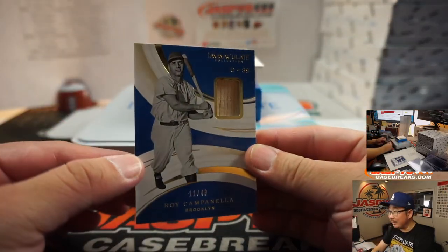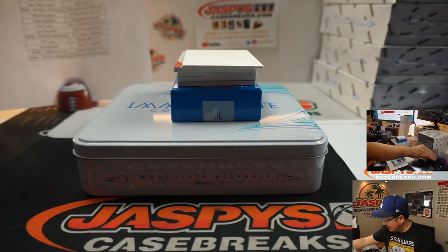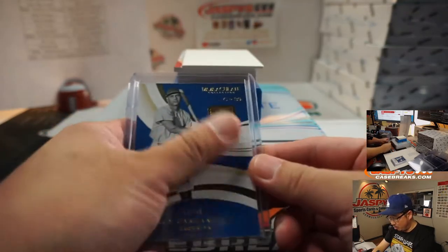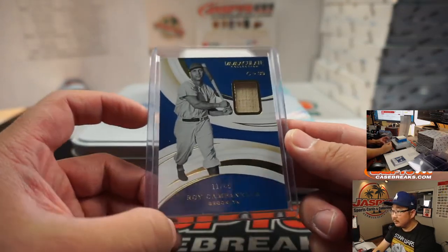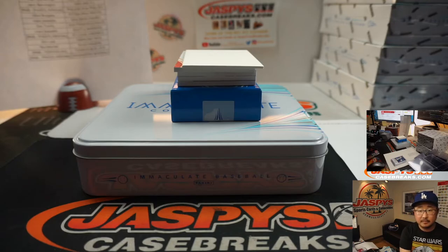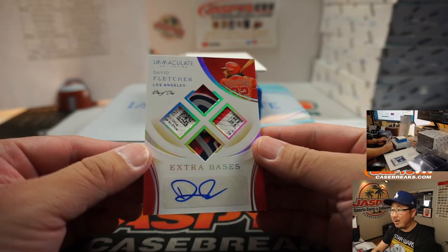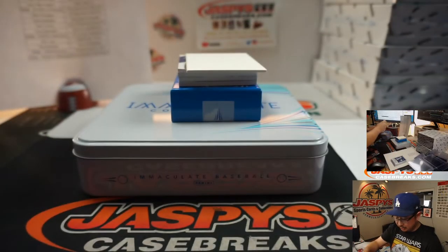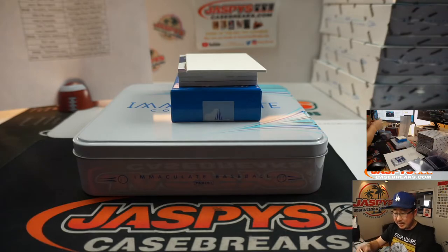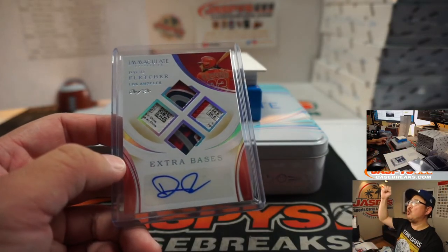We got Roy Campanella, 11 out of 49. Old piece of his lumber. Who's got my Dodgers? Tom F. with my boys in blue. Game worn right there. That's pretty awesome. Next up is a 1 of 1 extra bases quad relic and autograph, David Fletcher, Angels. We're not playing tonight. There's a bit of a hurricane situation in Houston, so they passed on that. Jeff Gordon with the Halos. All aboard! Woo woo!